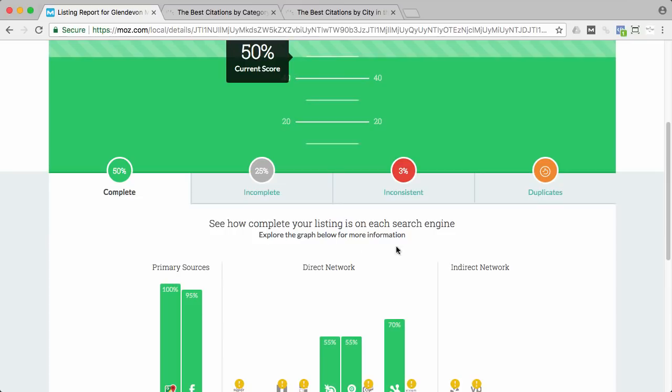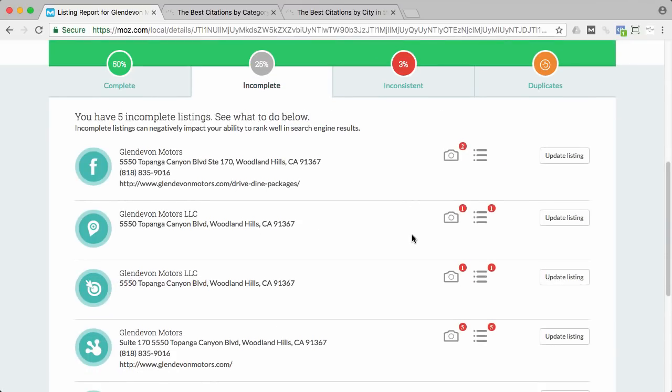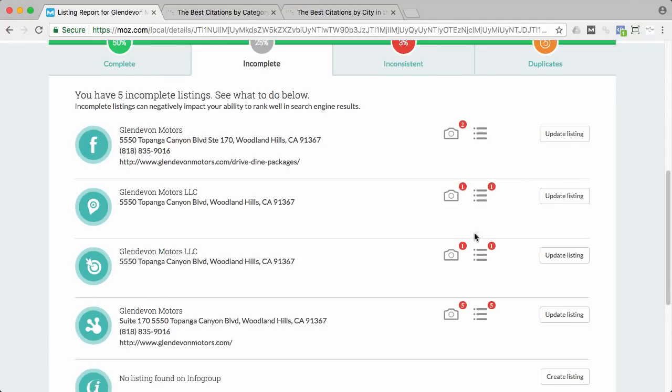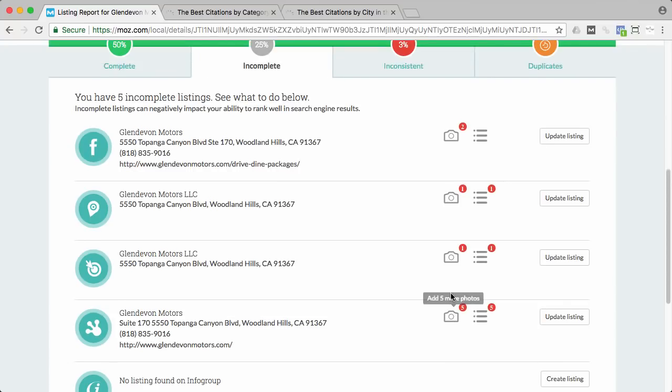Then let's go back up here to incomplete, and it'll show us. It looks like on Facebook it's incomplete. We're missing 2 photos, so we should add 2 more photos. This one is for Insider Pages, missing a photo, and we should add another category. So it's pretty good at telling you exactly what you need to do. Then it's just up to you to go to those sources and update the information.